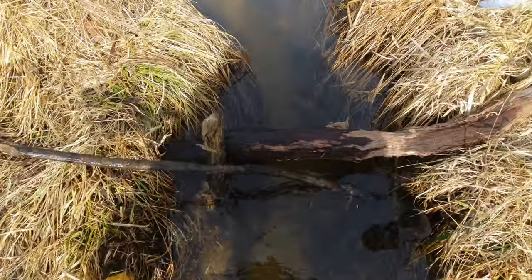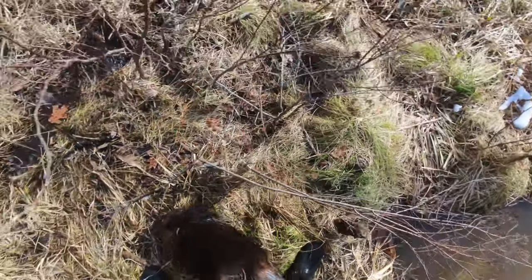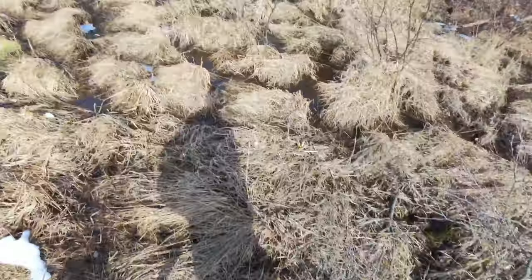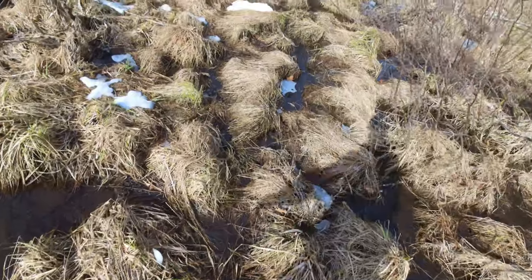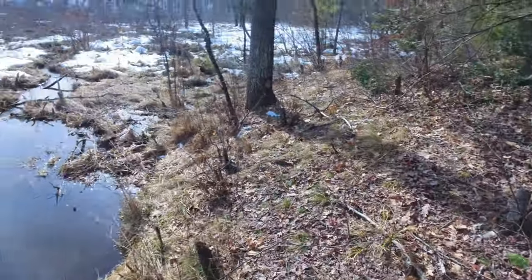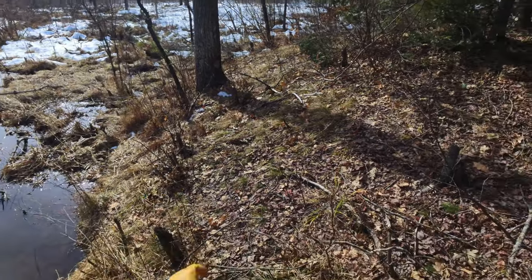There we go, that's perfect. Leave him here while I go check the other traps. I think we've checked four traps today. Yeah, we totally have. So I'm going to check the fifth trap, but so far we're 2 for 4 today on beavers, and both of them are real big beavers.